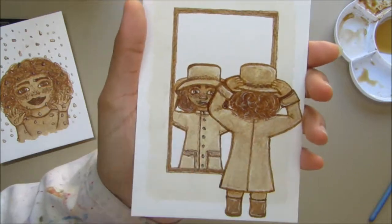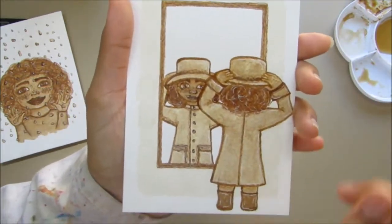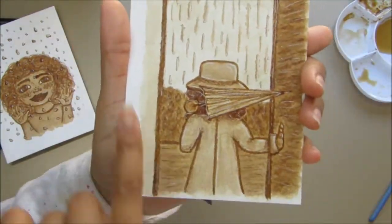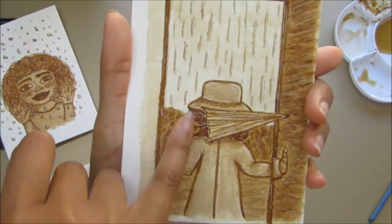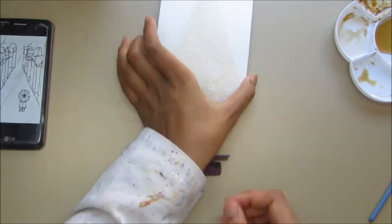Probably just lots of art journaling ones and stuff like that, and things that I've found my left hand can do. Because I don't want to leave you guys hanging for a really long time. And I do miss making videos and sharing my processes with you guys.